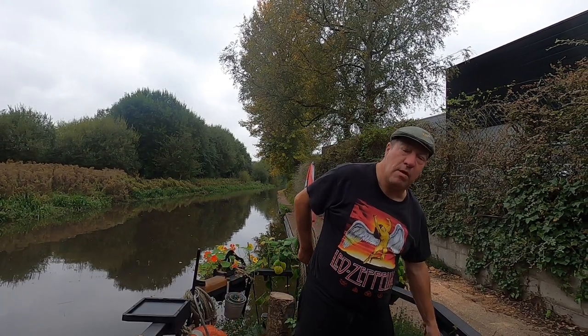Morning. I've been moored up here for a couple of days. We have Weeping Cross to my right, and we have Queensville to my left. And I believe this is the A34 road I'm just about to go under, which is extremely busy.